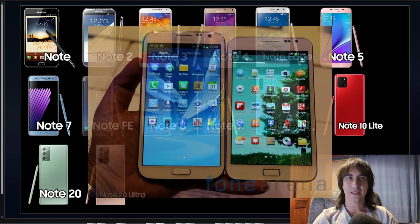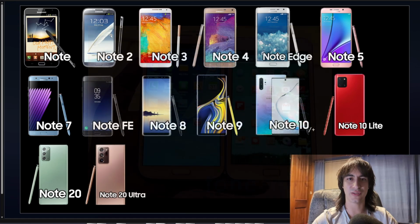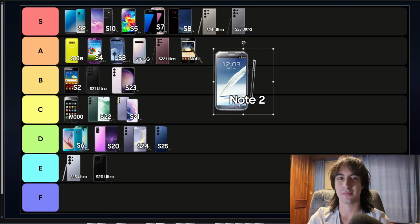The screen on the Galaxy Note 2 looks absolutely fantastic. The colors are amazing. It doesn't have a pentile matrix, so there's no screen door effect. I own a Galaxy Note 2. It's slightly cracked, but man, using that phone even today, it just feels really good. I think the Galaxy Note 2 is just a really good phone.